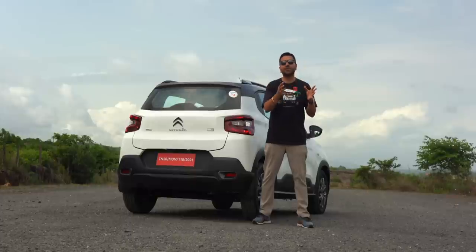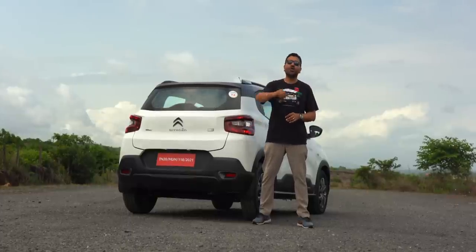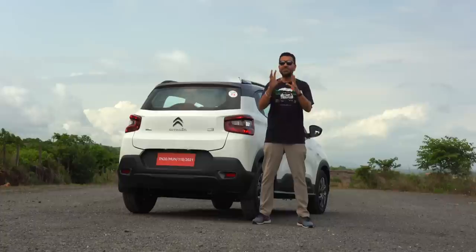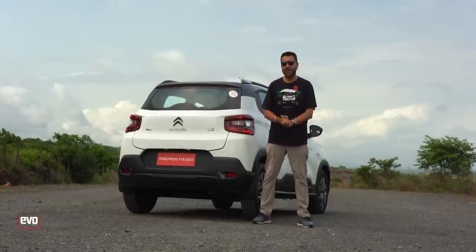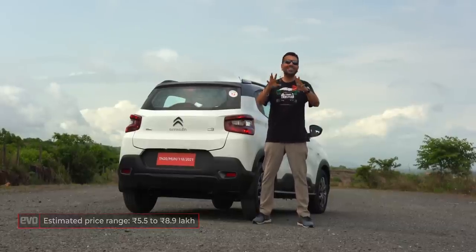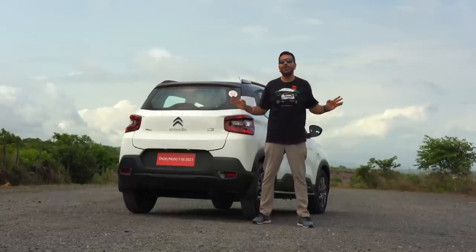Obviously, when you compare it with B-segment hatchbacks, then yeah, the ride comfort is better. 180 mm ground clearance, you can go over all kinds of roads without a problem. So on that front, it is pretty much sorted. Good space inside, but there are visible signs of cost optimization. Ultimately though, it all depends on pricing. And if Citroen can undercut the Magnite and the Kiger, which right now are the two most affordable compact SUVs, I think you will see plenty of the C3s on the road. And then all those bits that we pointed out where costs have been optimized, that will not matter.